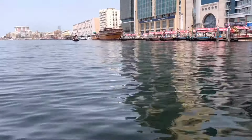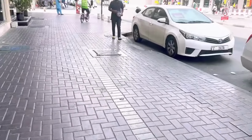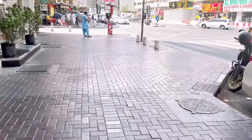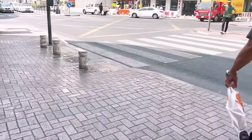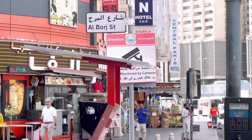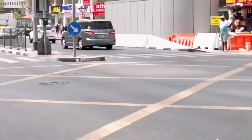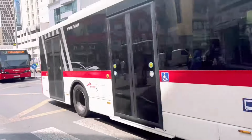Okay. It's taking me to the boat stand. And the boat is one dirham I pay to travel. Okay. So the whole road is controlled by camera. It's safe. Dubai is very safe, huh? Yeah, very safe. Good transport system.